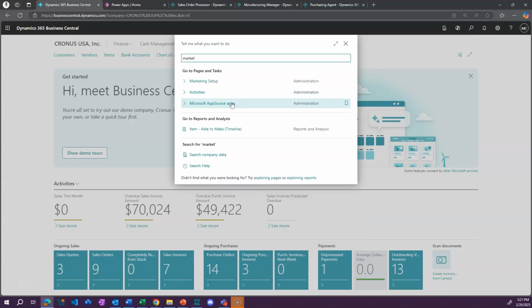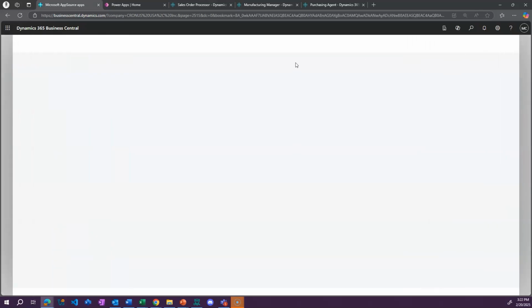And also called Microsoft AppSource apps. So as I started typing Marketplace, it brings up now Microsoft AppSource apps. If you saw older versions of Business Central, it was usually called the App Marketplace. Today they call it the AppSource apps. When I go into that, I'm going to see a list of all of the solutions that have been created and published by partners that are available.